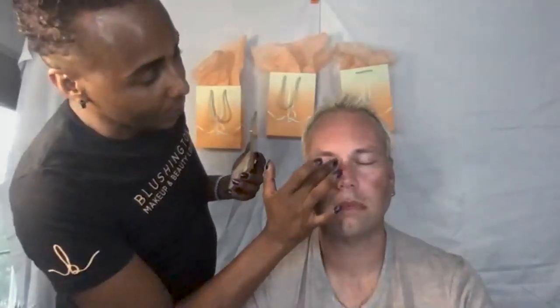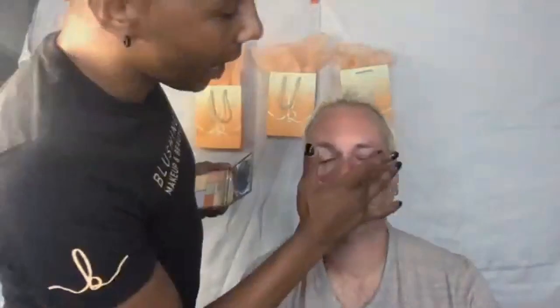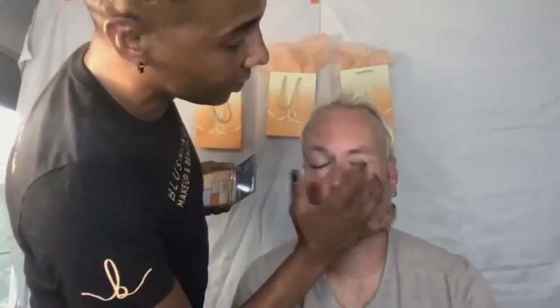I'm going to apply it all over the lid because I'm using the color corrector as a primer. You can use it as a concealer as well, but you want your eyeshadows to last longer and you want the application to be vibrant, especially for a Zoom meeting. The camera washes you out, so you want those areas to pop. That's what the color corrector is going to do. It makes sure the eyeshadow stays in place and goes on a lot more vibrant.